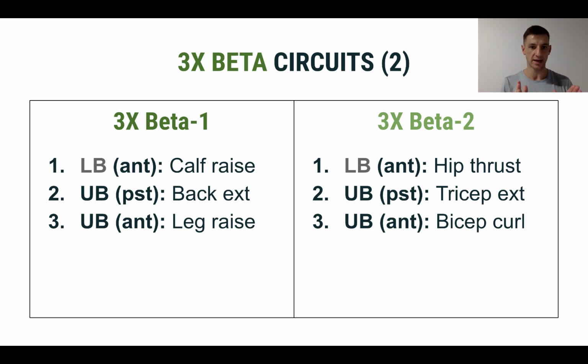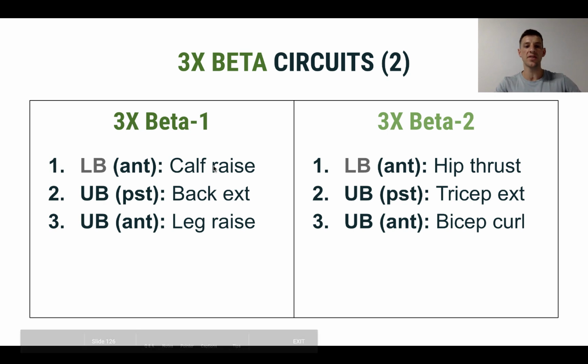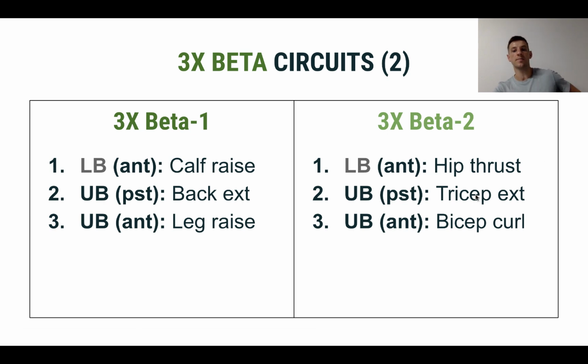That's beta number 1. Then we have 3x beta number 2. We have a lower body and then upper body and upper body. So we have the calf raise, then the back extension, and then the leg raise, which is abdominals. And then on another day, you could do hip thrust, which targets the glutes. Then you do tricep and bicep. But again, you could change this. You could basically have the hip thrust and replace it with the calf raise.